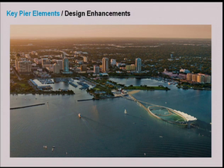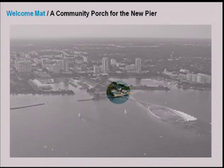And I want to describe those a little bit further, both in terms of what has been further clarified, and importantly, what has been added at the pier. And what I'd like to do is to really almost take a walk along the pier to guide you through some of the very specific elements and specific areas on the pier and the pier design that have been developed. We'll start with the welcome mat, which is the piazza at the very front of the pier. It is the connective threshold between the uplands and the city and the pier itself.